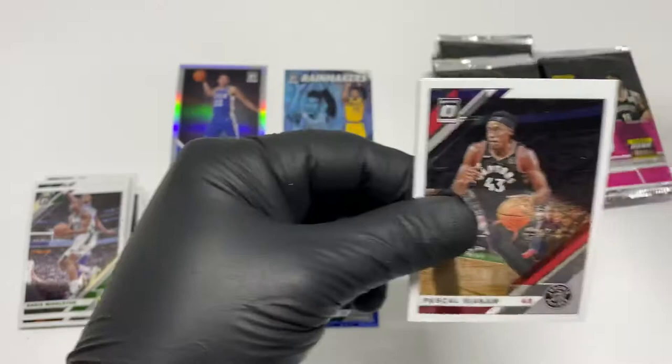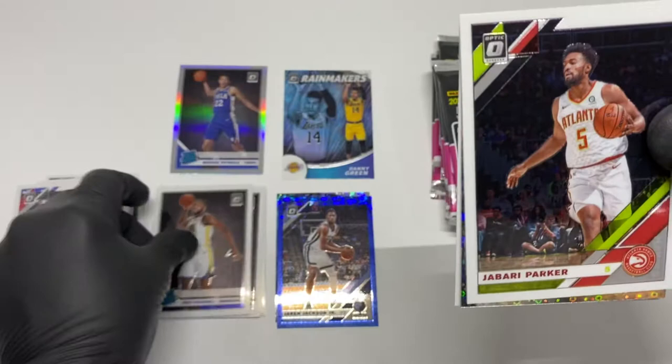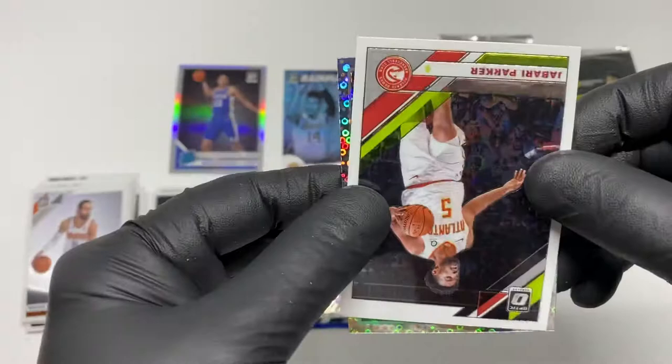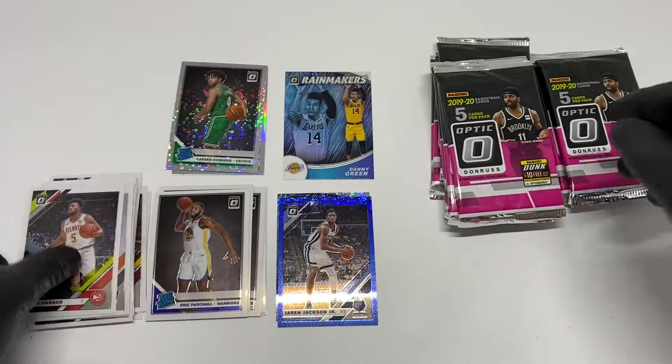Pascal Siakam, Jabari Parker, Eric Paschall, RC Base, Ricky Rubio, Carsen Edwards. Nice. Is this numbered? Nope. Okay, nothing special yet so far.